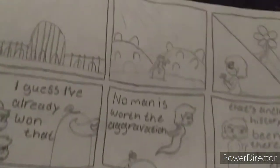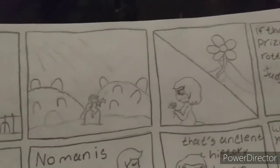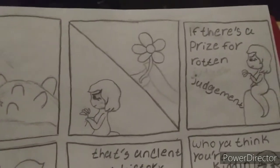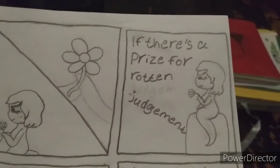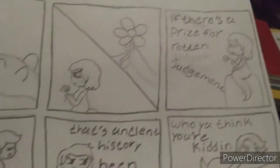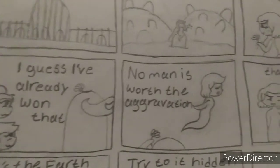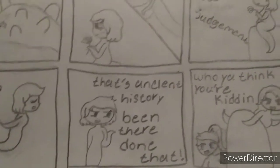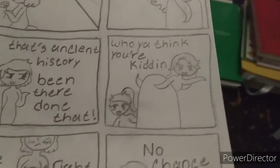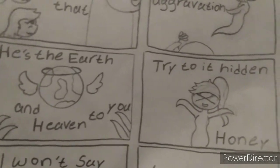And then here's another comic. This is actually a song. Oh, and this is the ghost that I was talking about earlier, Amy. If you read the words, you know what song it is, if you know the song. I might play it in the background for a bit.